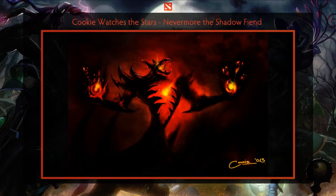Next is a piece by Cookie Watches the Stars, aka Yuki Cookie. Here's a rendition of Shadow Fiend who's happy after harvesting some souls. The contrast between the black and the red and oranges work very well here, and the souls in distress after being harvested is a nice touch.